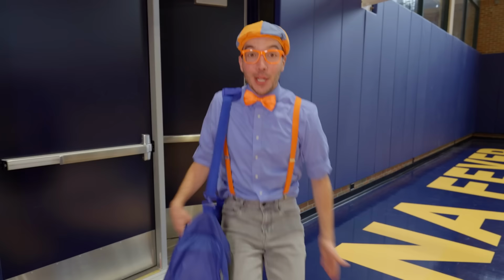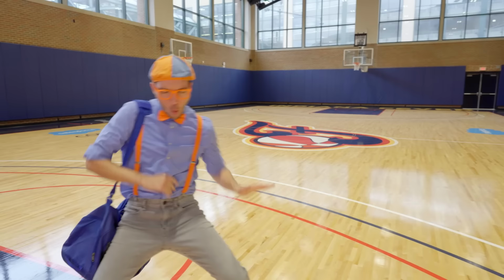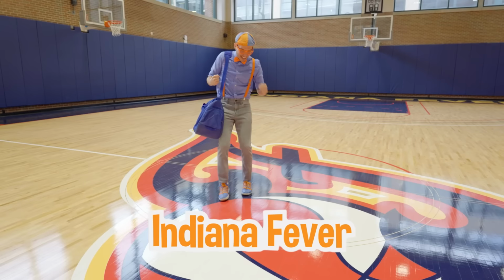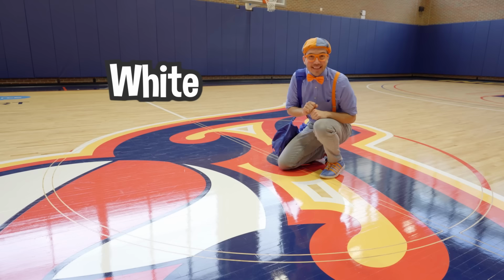Whoa. Hey, look at where we're at. It's a basketball court. Yeah. Wow. I am so excited to be playing basketball with you today. Yeah, I love basketball. But I'm especially excited because this isn't a regular basketball court. It's a special one because the Indiana Fever practice here. Yeah. And look at their logo. Whoa, it is so colorful. We have the color red, the color blue, the color white, and the color yellow.